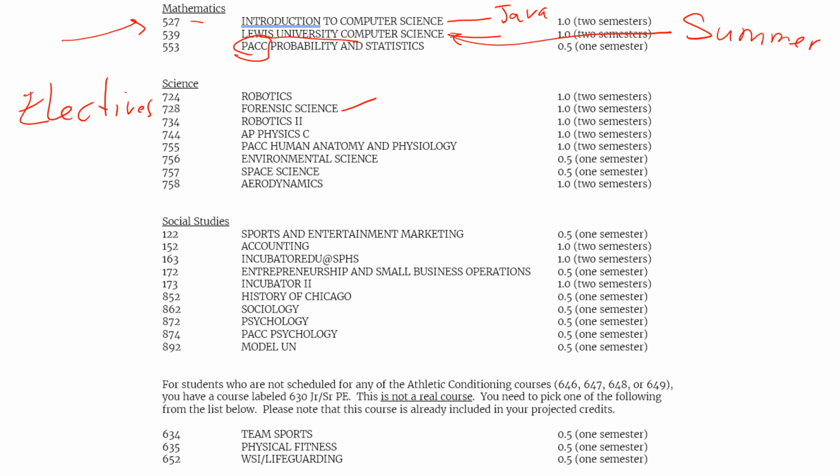AP Physics is for our students who took physics at the honors level this year and would like to continue taking physics. This is a great course for people who want to go into engineering at the university level. If you take AP Physics, you will be required to take the AP exam. That will take place next May. So you will need to take that class in order to finalize the credit for your AP Physics course.